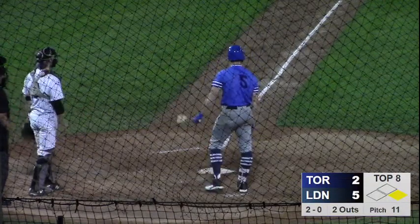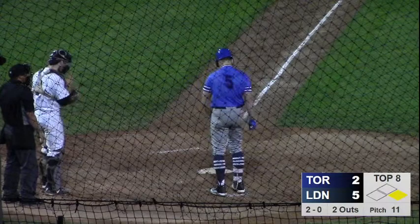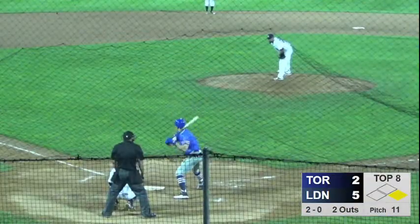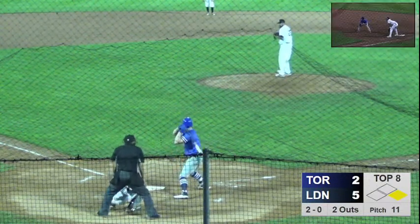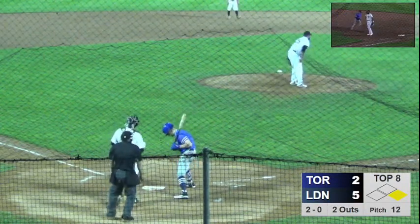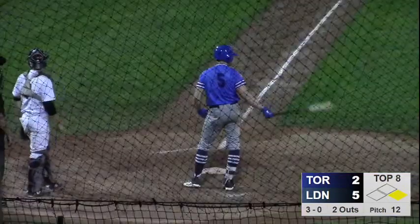DeLong seems to be taking a similar approach to what we saw Toronto's starter Brennan Lyons take to the Majors' power bats. Jam them inside. Don't let them get their arms extended. Trying to hit the inside corner against Castaldo with little success so far. 2-0 upstairs. 3 balls, no strikes here to Jordan Castaldo.